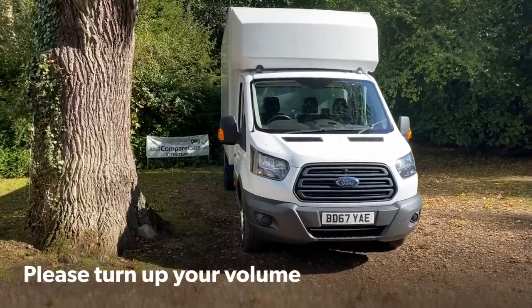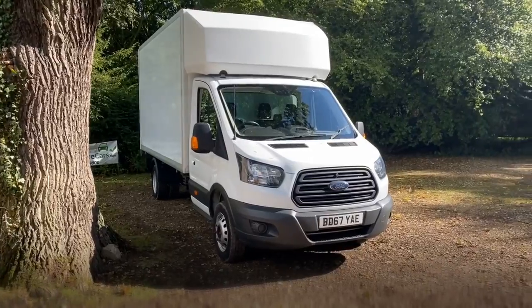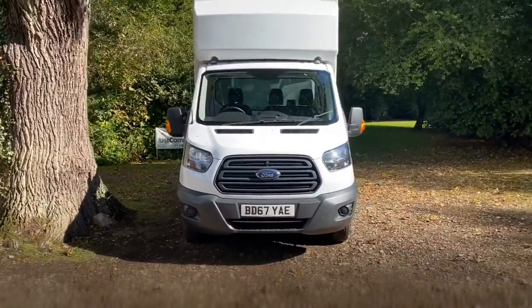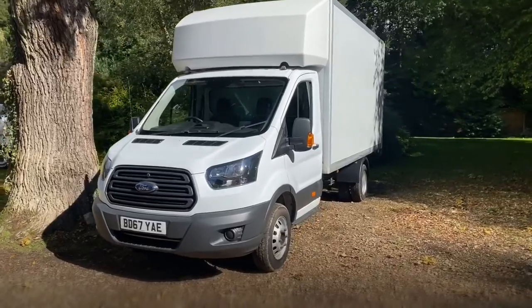My name is James and today I'm going to be doing a walk around video of this 2017 Ford Transit 2 litre TDCI 130 350 Eco Blue Luton van. It's done just 77,000 miles and it's got full service history.